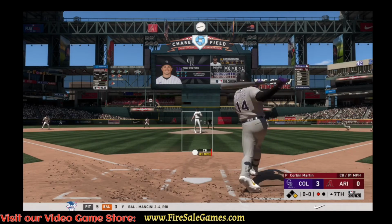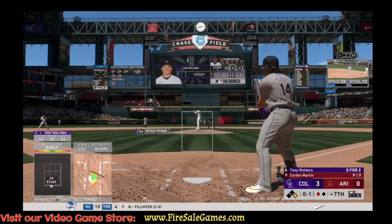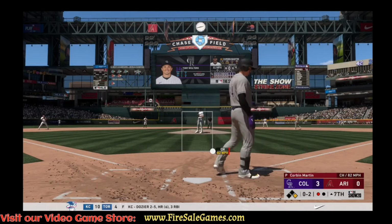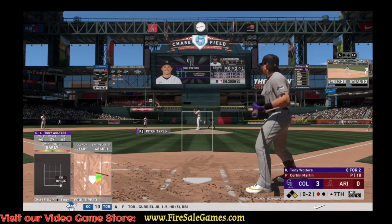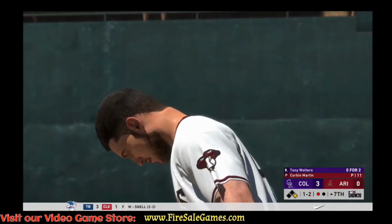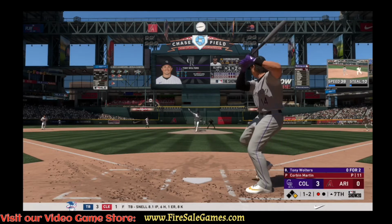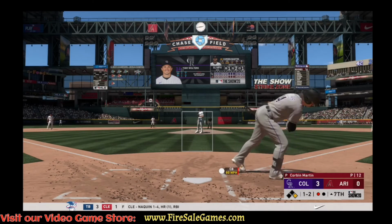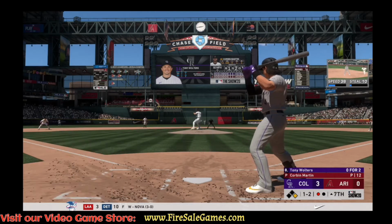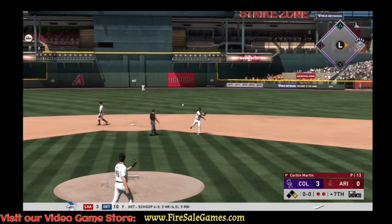Into the box, Tony Walters, as he'll go after the first pitch and bounce it into foul territory. 0 for 2 from him so far in this one. Barely able to make contact. Down 0-2 now. That misses. 1-2. Good job going down and hanging with it that time. And this is popped up near second base. Vargas waits on it, and he brings it in for the second out of the inning.